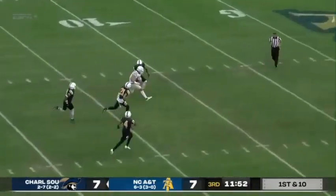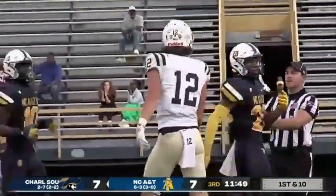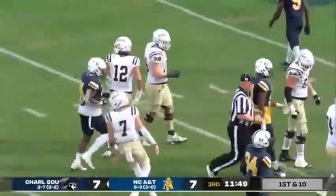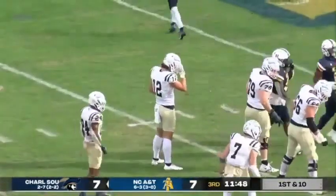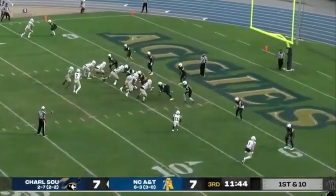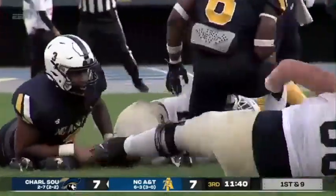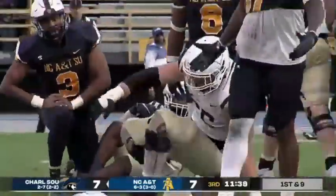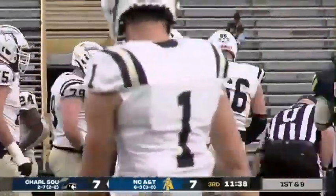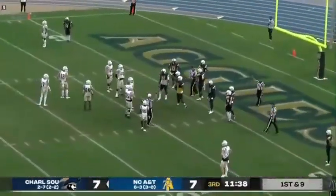And there's Sowers into the red zone, tripped up and taken down at the five as the Buccaneers start to open up the playbook and are moving quickly. First time we've seen the RPO, run pass option, by the Buccaneers. Ruff took the quick handoff and was brought down after a gain of one. Someone's helmet popped off on the carry.